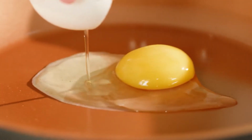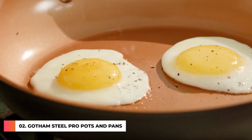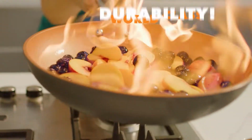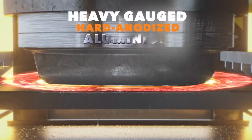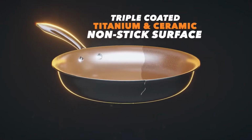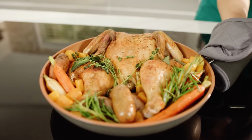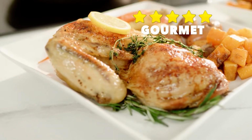Say hello to Gotham Steel Pro, the award-winning, chef-preferred nonstick cookware system. Gotham Steel Pro is the ultimate pan that has world-class durability, is constructed from heavy-gauged, hard anodized aluminum, has a triple-coated titanium and ceramic-infused nonstick surface, comes with cast stainless steel handles, and has a reputation for transforming what you cook every day into five-star gourmet.